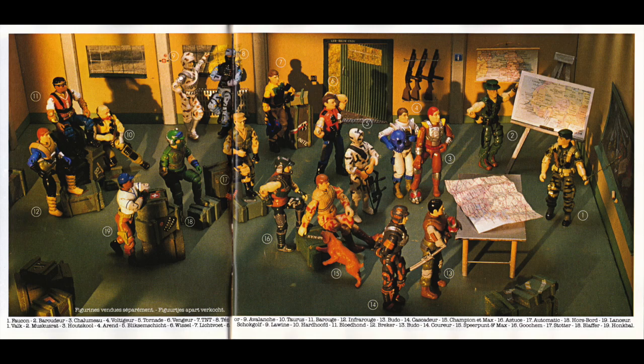This one shows that all the Joes are individuals. Red Dog's got a bad attitude. He's sitting on a crate. Yeah, Taurus too, right? Yeah, Shockwave's probably making jokes with Avalanche. Storm Shadow looks like he's actually paying attention. So there are subtle little things like that that really stand out, because I don't know what the file card situation in Europe was at that point, but if you look at this, you can give everybody somewhat of a character from it.